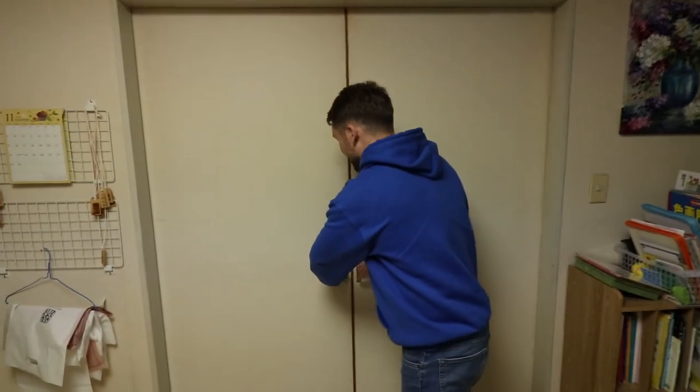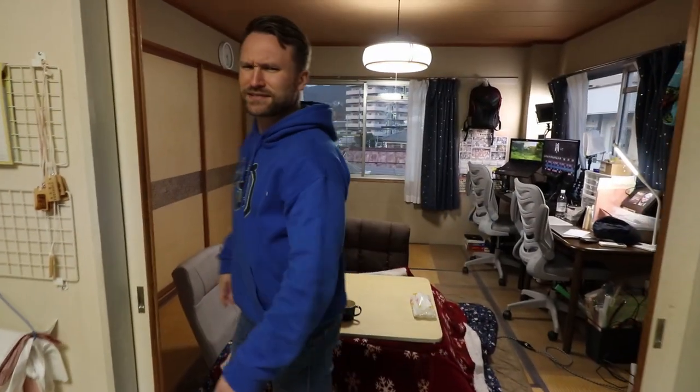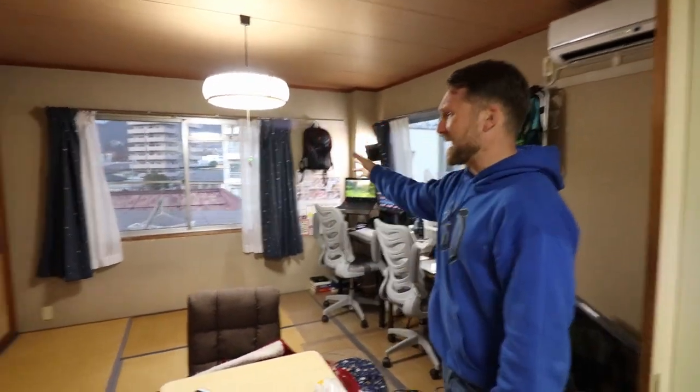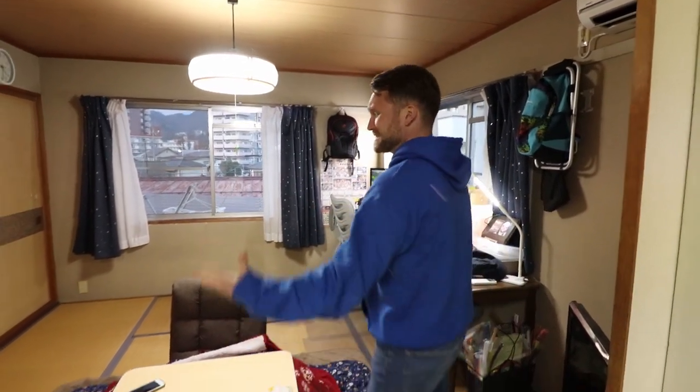And, well, you know what? Let's just go ahead in. This is where the magic happens. It's also where the eating happens, the gaming happens, the watching television happens, the work happens, the mizuhiki happens, the storage of clothes happens, the hanging of laundry happens, and the storage of beds happen. And literally everything else. This is where everything happens. This is the main room.